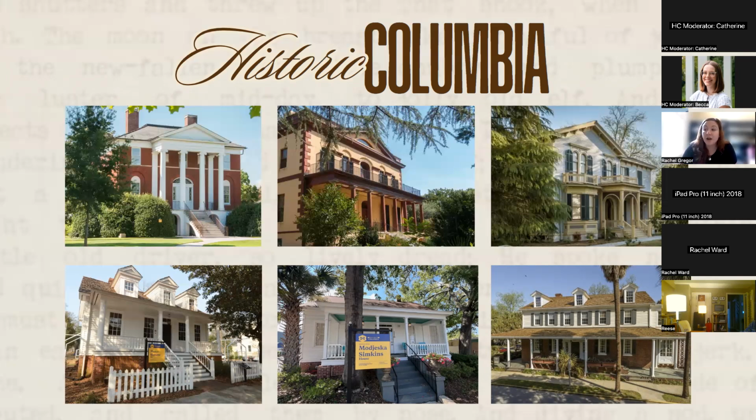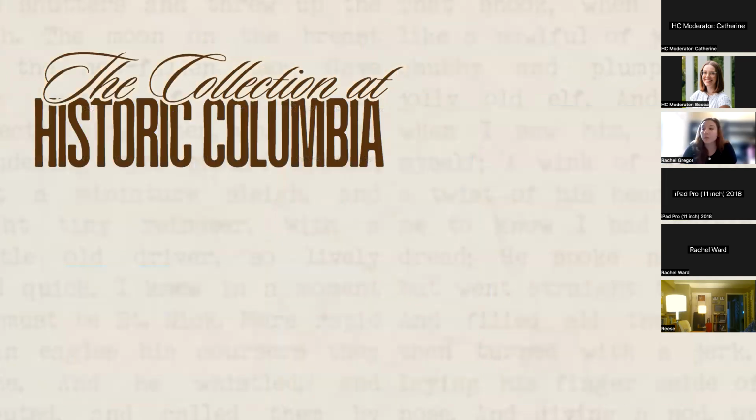We collect very specific objects at Historic Columbia. We are actively collecting objects for our collection. When an object comes to our attention, whether it is through an auction or a donor is interested in donating it to us, we begin the formal process to accession the object into our collection. This process entails working with the donor to learn more about the object in order to see if it would fit and grow our collection.